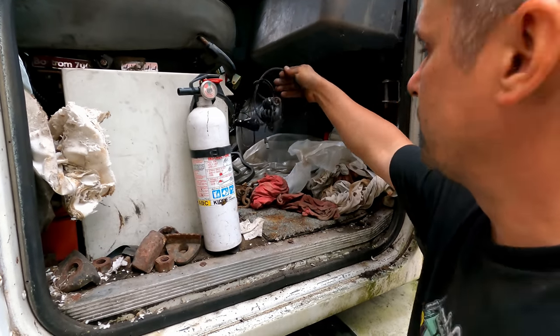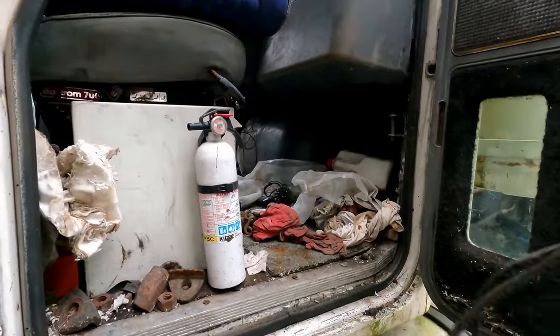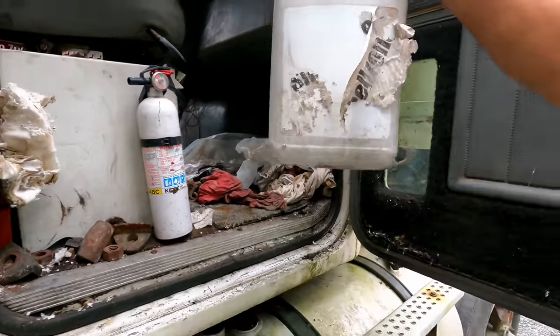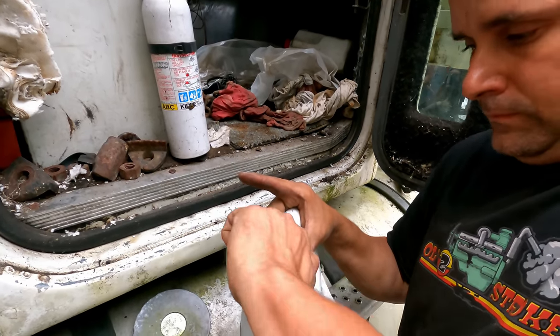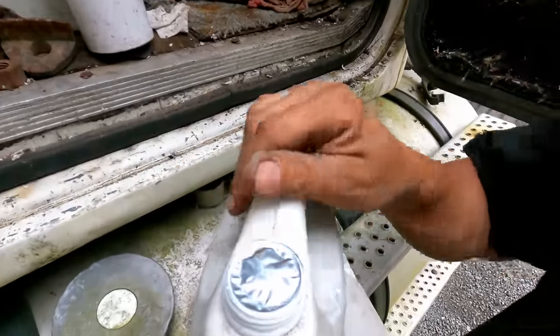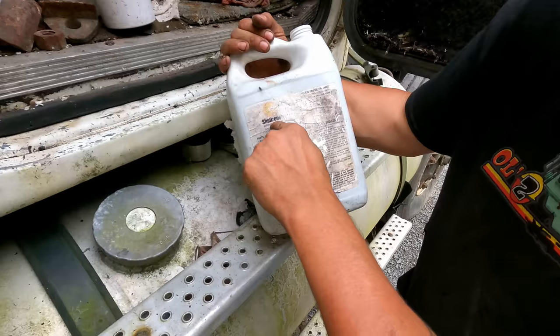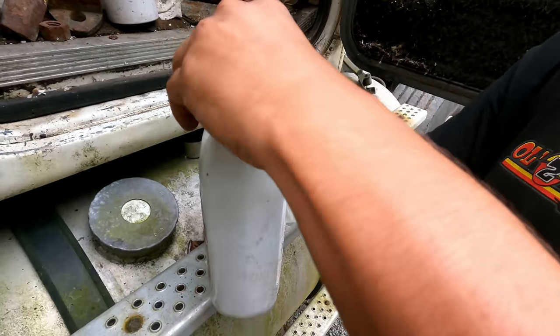More cigarette lighters. Oh yeah, gotta have those. A couple more belts. Oh, I think that's coolant. Oh, it's brand new. We gotta put it in. Oh, it is, yeah. Bingo. That's big time. We're gonna put that right into the motor.